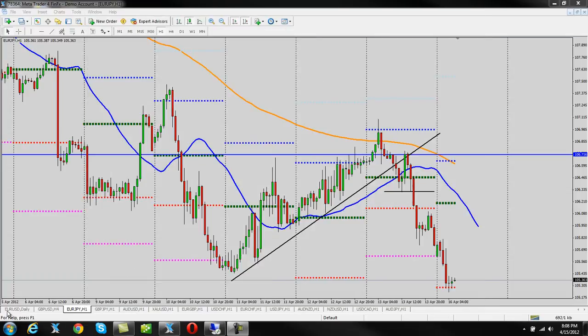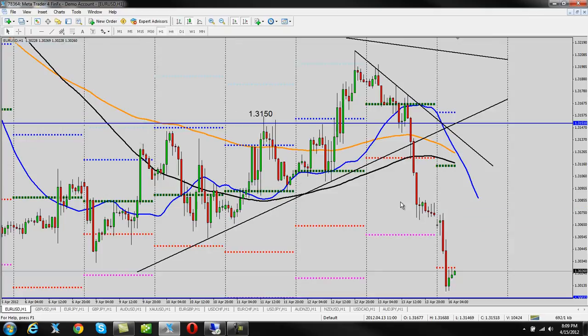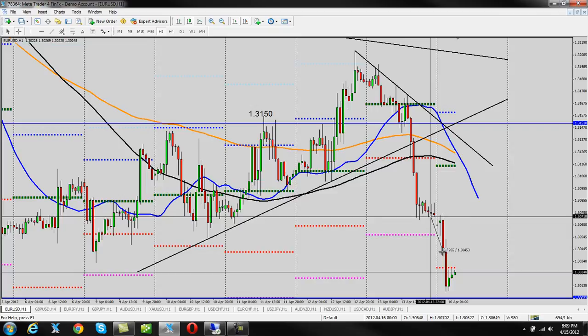We have seen a pretty big start of the market already. Things kind of opened. Here's where the market opened, and then we just saw this big old push down about 60 pips on the euro dollar.